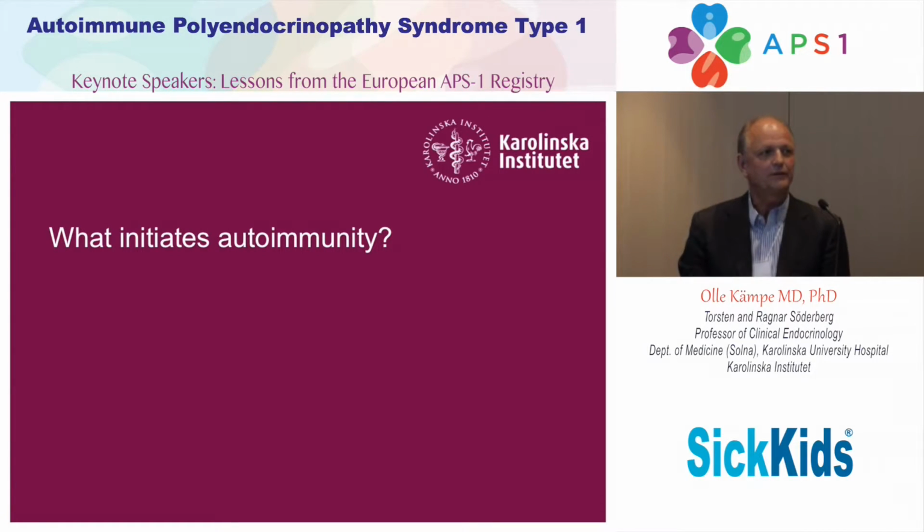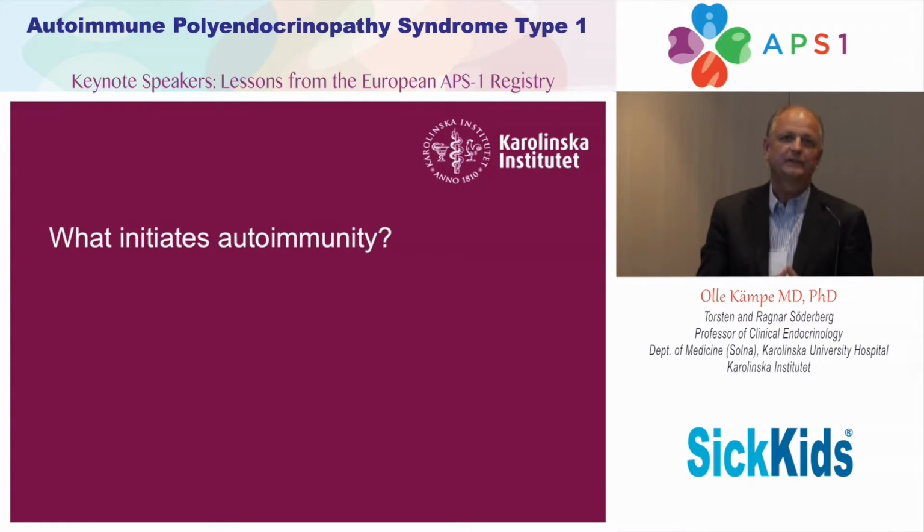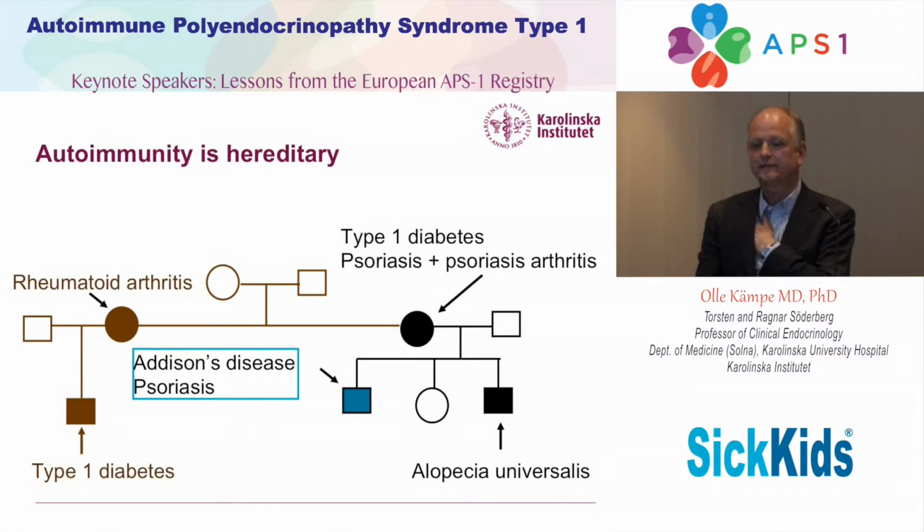I think that's important, and that might also explain why patients with the same mutation in the same family might get such different phenotypic manifestations. So going back to this patient with Addison's disease, why do people develop autoimmunity? Well, one piece of evidence is that it's hereditary.